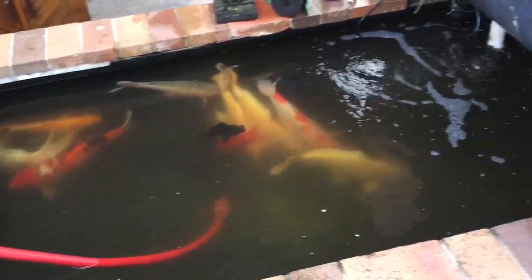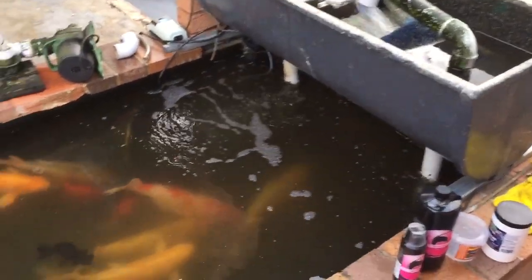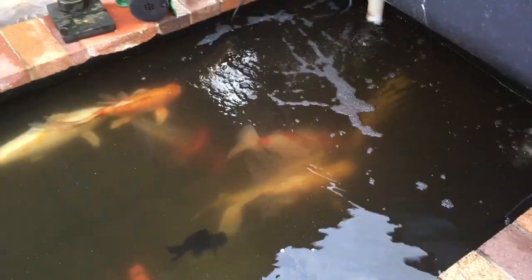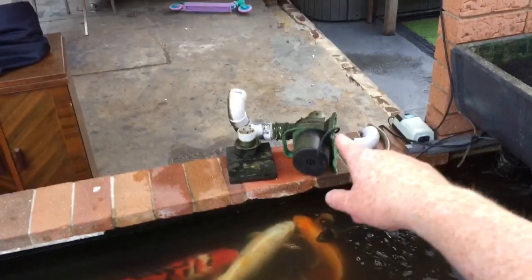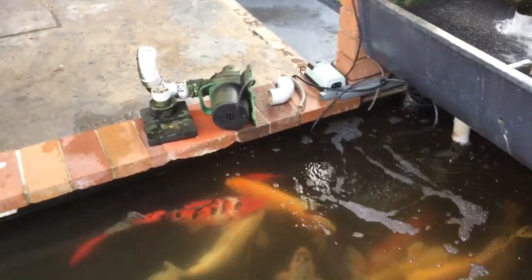So I've just been called to this pond because the filter has not been working. We don't know how long it's been not working. I pulled the pump out and it was literally smoking. So obviously the pump is cactus.